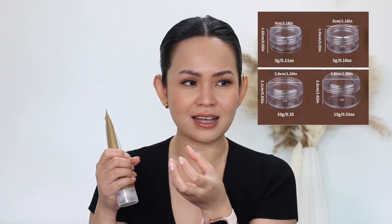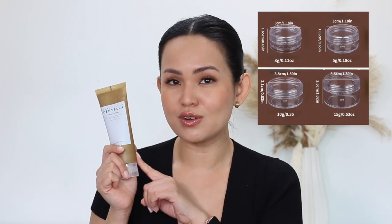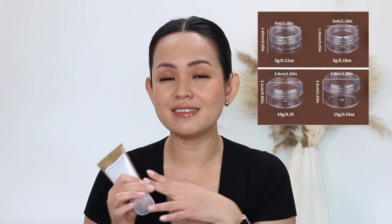I always have it at home, and this is also my cleanser of choice whenever I'm traveling. I just put it in one of those small round containers, like a contact lens container, but it's clear. So I squeeze it in there, and because a little goes a long way with this foam cleanser, that small container can last me for a week. So if you're looking for a very versatile cleanser, this is it.